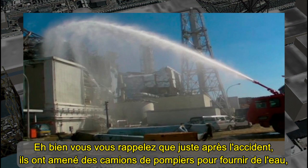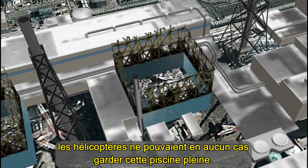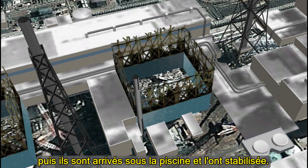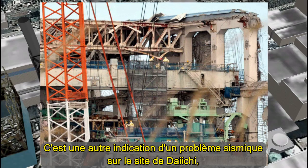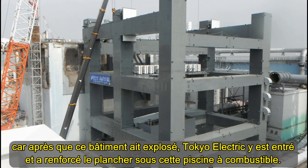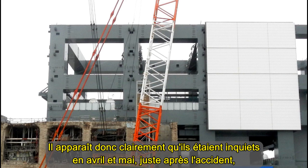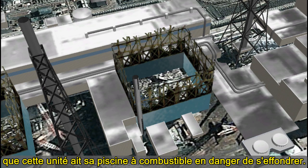Well, you'll recall right after the accident, they brought in pumping trucks to pump water in. And even before that, they tried the helicopters, which was a joke. There was no way a helicopter was going to keep this thing full. But in any event, they were able to pump the water back into that fuel pool. And now they got underneath the fuel pool and stabilized it. This is another indication of a seismic problem on the Daiichi site, because after this building exploded, Tokyo Electric went in and beefed up the floor under this fuel pool. So clearly they had concerns back in April and May, right after the accident, that this plant had a fuel pool that was in jeopardy of failing.